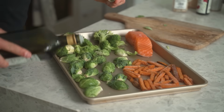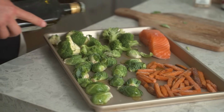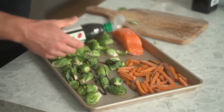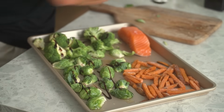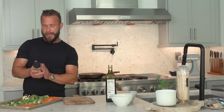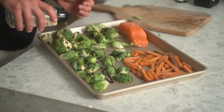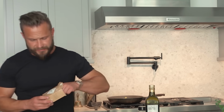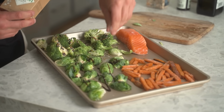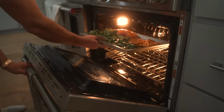Then I'm taking some olive oil, gonna drizzle. I'm gonna use some balsamico. This is actually glazed, which makes it thicker. Gonna spread it on both the broccoli and the Brussels sprout. Then I'm gonna put some everything bagel seasoning. This sucker we have onion, garlic, sesame seeds, and other spices. Today I'm putting it on the broccoli only. I'm gonna take some smoked sea salt and put it on the Brussels sprouts and the salmon. In the oven, 425 degrees, simple.